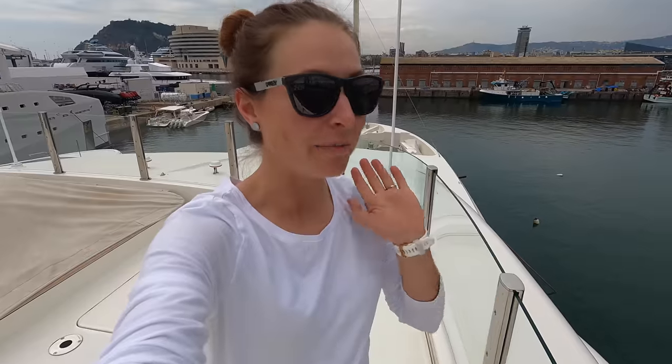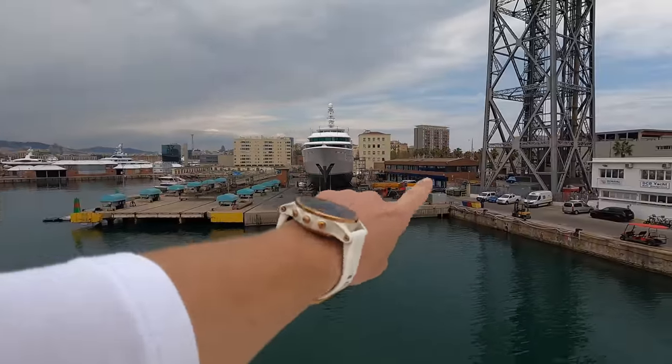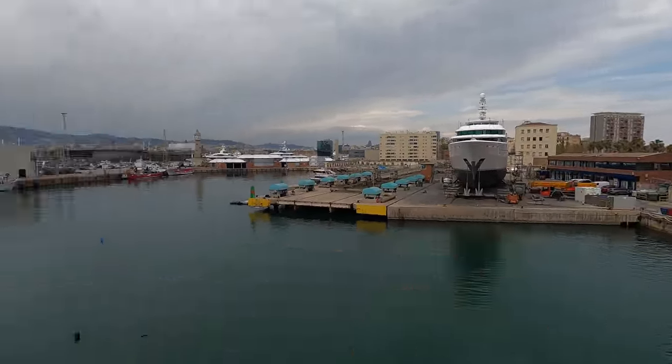Because we're in the shipyard, everything is getting serviced. So right now on board, the walk-in fridge and freezer are being serviced. So I'm not using them. My freezer is there on the dock, that little white container. So I'm gonna head over that way and show you.